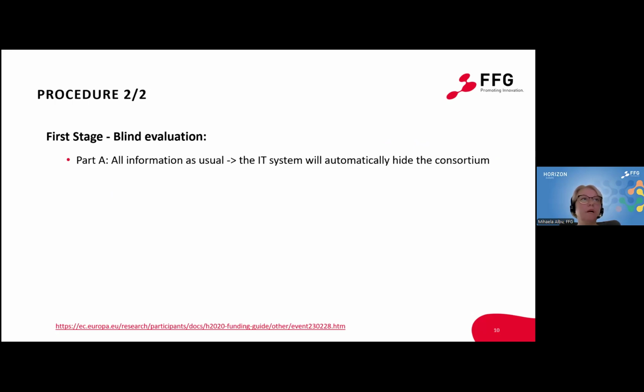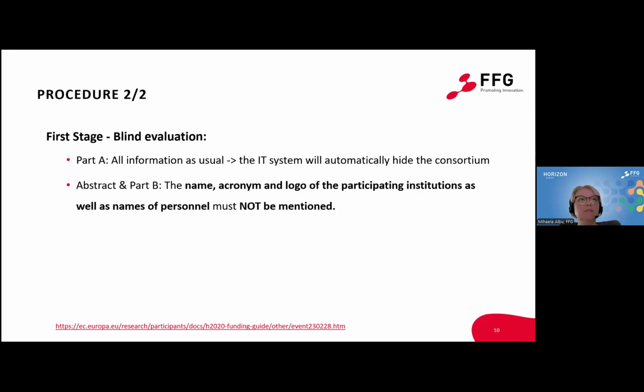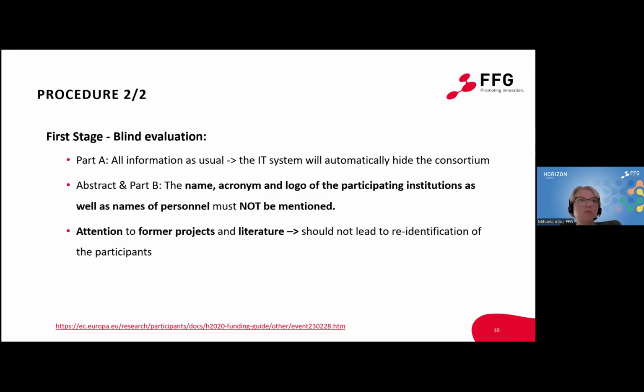Yeah. So, how it actually works: in part A, all information of the consortia is entered as usual, but the IT system will automatically hide the consortium. And in part B and in the abstract, don't forget the abstract, the name, acronym, and logo of the participating institutions, as well as names of personnel, must not be mentioned. Also, pay attention to former projects and literature. It should not lead to the re-identification of the participants, because if the facilities, institutions, or persons are identifiable in part B, the application is not admissible.